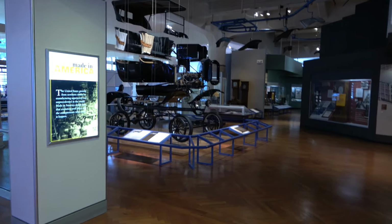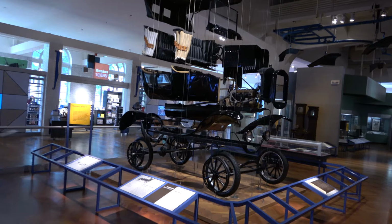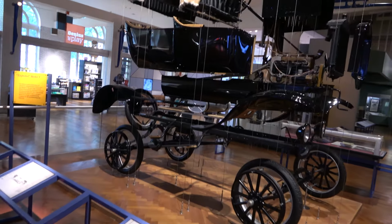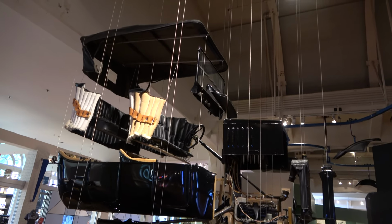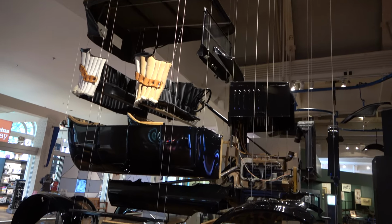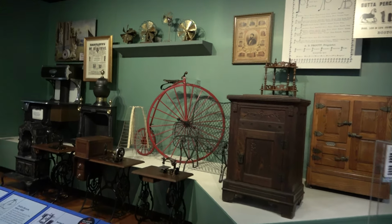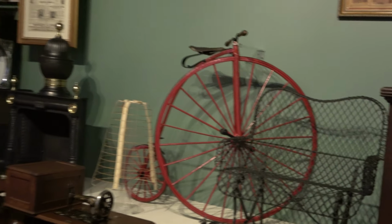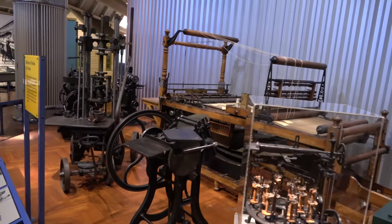And this is pretty cool. I like this a lot. It looks like, yep, this is an exploded Model T. And that is fascinating. It's really kind of a random exhibit. You've got everything from old sewing machines to that old-timey wacky bicycle to over here it's braiding and printing press machines.